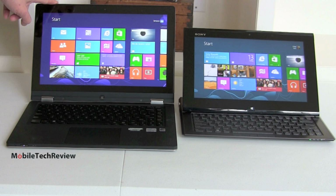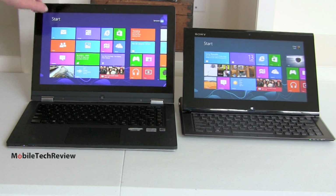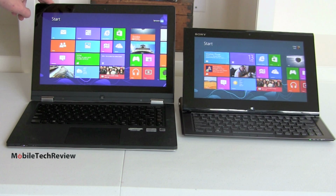One thing the Yoga does not have is the active digitizer. It has a touchscreen, but it doesn't have a digital pen or a digitizer that can work with a digital pen. You can use your finger or a capacitive stylus, not very precise, not something that artists or copious note takers are going to want to use.